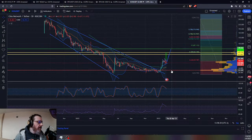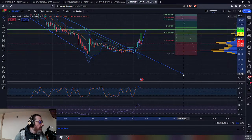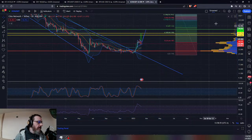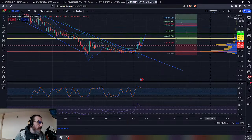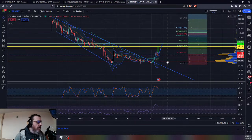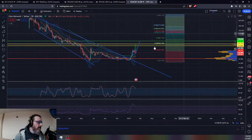So keep in mind potential downside for Chia too, because if the markets break down, we could be looking at a retest even of this downtrend line if this point of control broke. Obviously, we wouldn't want to see that. It would create new lows, and we wouldn't want to see that for the market. So always be cognizant of that because this wasn't such a sharp downtrend. We could be in a fake out stage right now, but I do believe that we have turned the corner for the market.